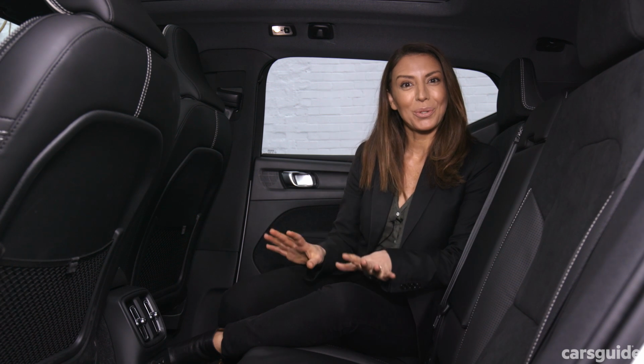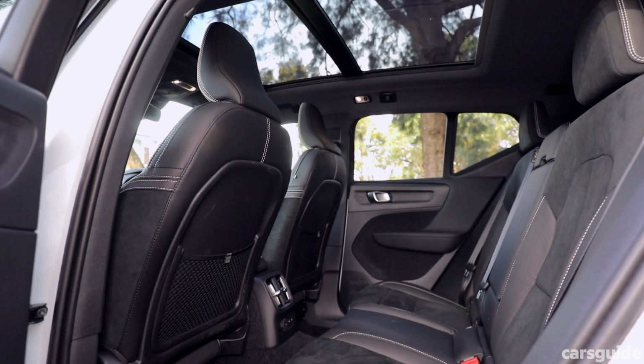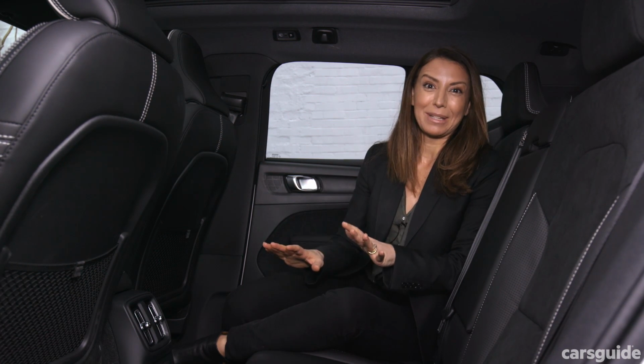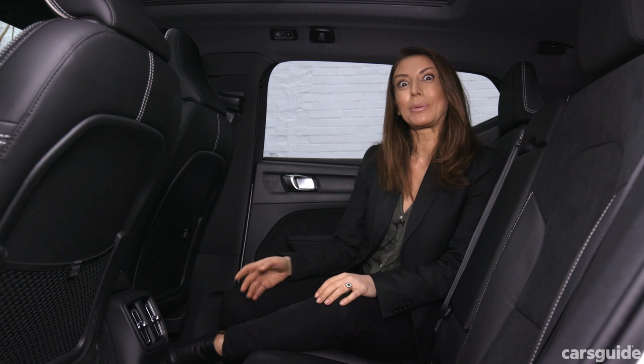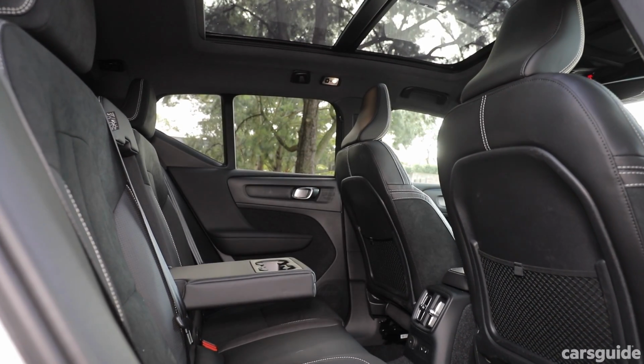The rear fits my 2 children easily. They're aged 6 and 8 and they happily hopped in and did their own seatbelts up, which is always a good thing. I'm 161 centimetres or 5'3" and I can fit perfectly well back here. Judging by the amount of space between my knees and the seat in front of me, taller people won't have any problems fitting back here either.